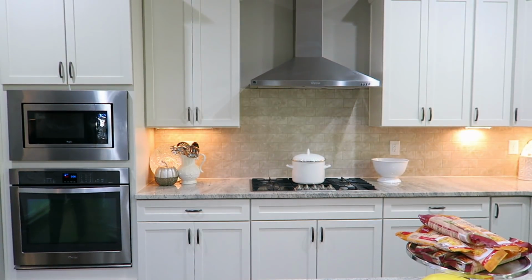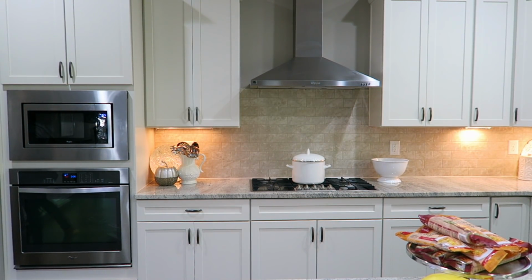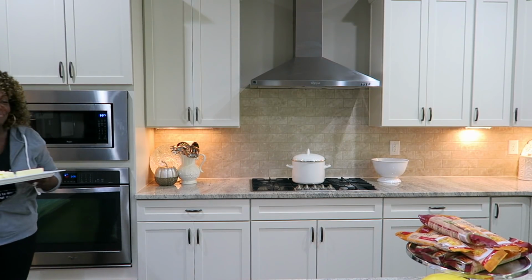Let me grab my butter because I still have it in the refrigerator here. So hold the line, please. Talk among yourselves in the comments while I grab butter.